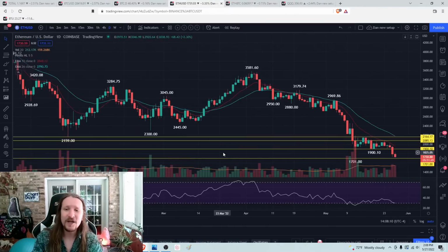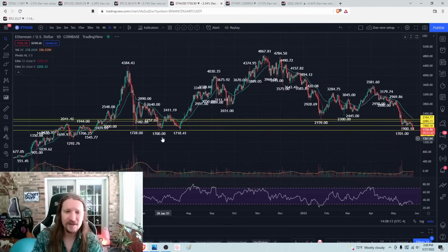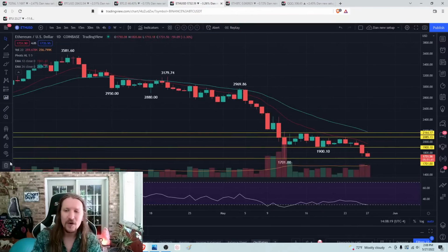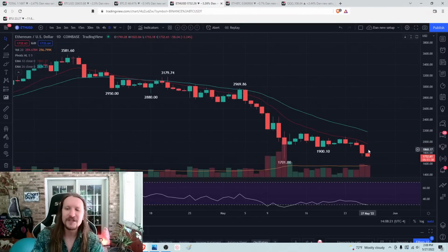Ethereum, clear bear break, even more so than Bitcoin. Here we are testing the 1700 low. If 1700 breaks, you can see all this action at 1700. If 1700 breaks, 1545 is the next level that I'm looking at. We can bounce 10% from here and just be looking for a daily lower high.